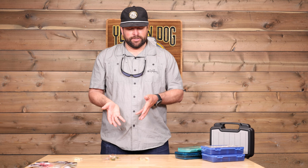So with a triggerfish, they are a reef fish. They love to feed in a residential area. They're always in that same zone throughout the tides. They are going to be feeding primarily on crabs, shrimps, mollusks, all sorts of things like that. But as a fly fisherman, we're going to stick to the shrimp and crab world.